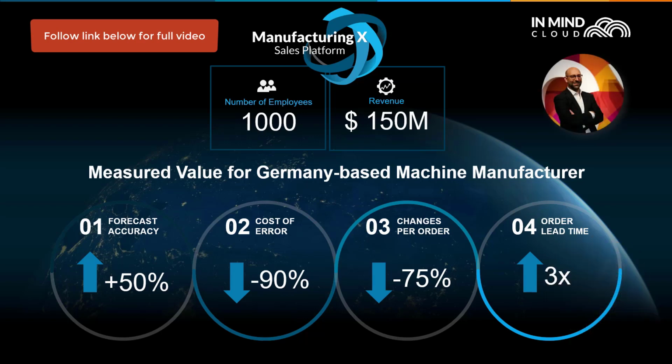Thanks, Falk. Features and functions are great, but what my customers actually care about are values and benefits for their business.